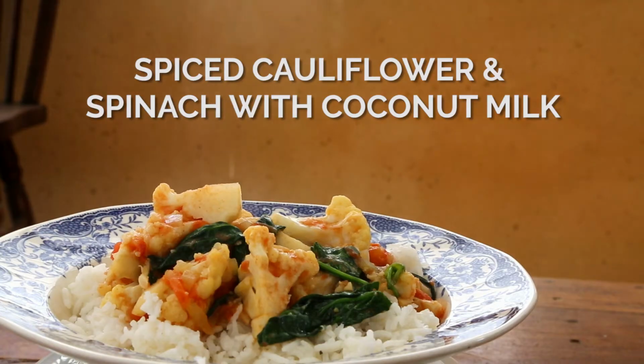I think we can all agree that cauliflower is one of those vegetables that needs a little extra help to shine. And this is one of those recipes where we've used cauliflower as a base, but we've added a ton of other flavors, including garlic, ginger, some spinach, some coconut milk, diced tomatoes, some spices, garam masala, and cumin, which kind of give this a curry-esque feel.